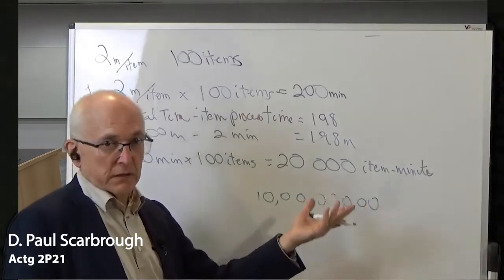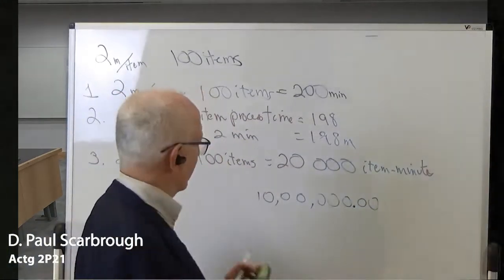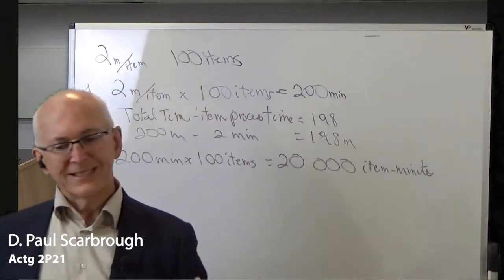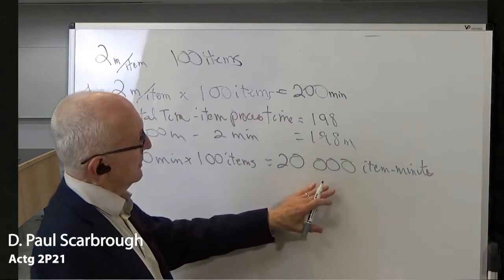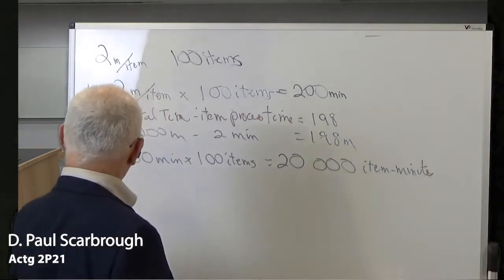If you want to do business there, you got to do it their way, right? Or, if you want them to give you their money, you got to do it their way. So I do this a lot in class and in assignments. You'll see I use this partially, actually mostly just to get you used to the idea that there's more than one way to do that. So the answer here is 20,000 item minutes. We're now back to the class.